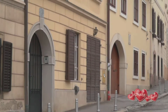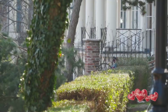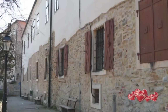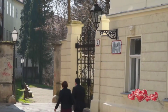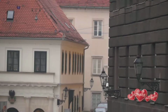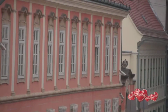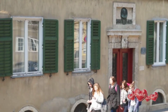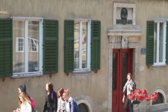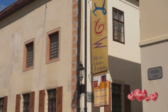Once again, we're walking the ancient streets of the upper town. The whole place is one big museum. Still, the city has a museum of its own. It's the Museum of the City of Zagreb.